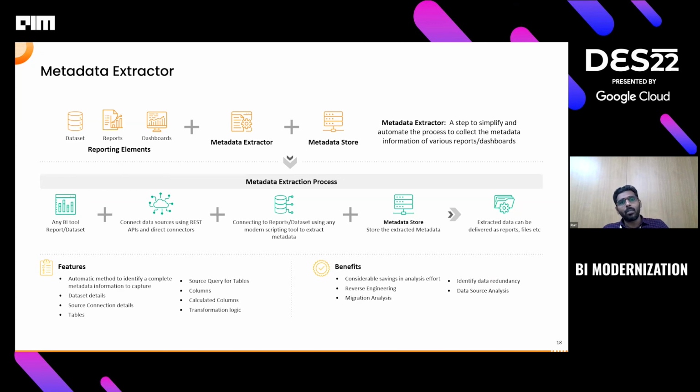But in the modern BI tools, which use an in-memory platform, the metadata is not exposed to the end user. So in this scenario, it is very difficult for the developers or the architects to go deep into the metadata and get this information. So in Tiger, what we have done is, we have gone a step ahead. We have built tools for the modern BI tools, more than one. For example, Power BI and Tableau.